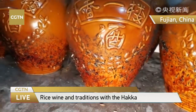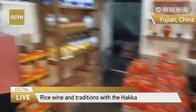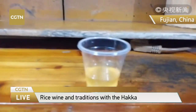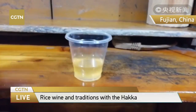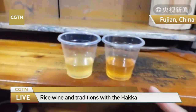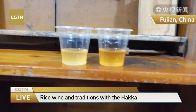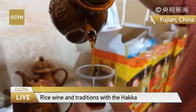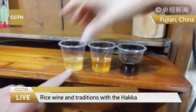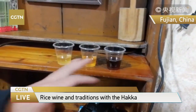And these are new wine. So the taste of the wine is different according to its storing period, right? This is very new. It's the color of the sticky rice. And this one has been put for months. The left one is the latest. You see the color is similar to the sticky rice. And after a while, the color will change. And after another while, it will change to black. This one is newly brewed. This one is 2 years, and the black one is after 5 years. So you see the color changes.